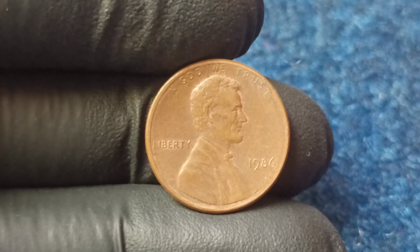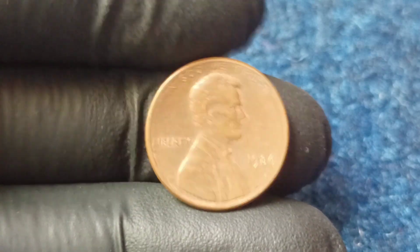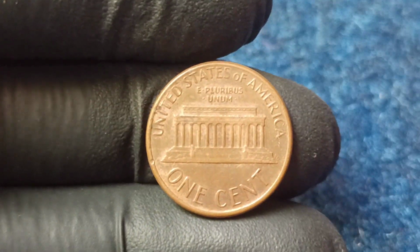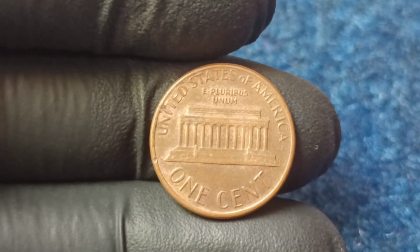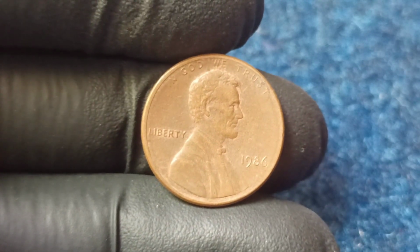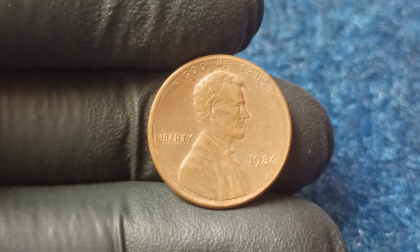And then there are off-center strikes where the coin is struck with the design shifted dramatically, leaving part of the planchet blank, which makes each coin unique, and the more dramatic the off-center, the more valuable it becomes. And in 1986, several examples were struck so far off-center that half of Lincoln's portrait was missing while the other side displayed partial blank space, and these are instantly worth thousands and thousands of dollars in any condition.